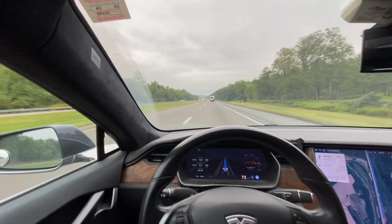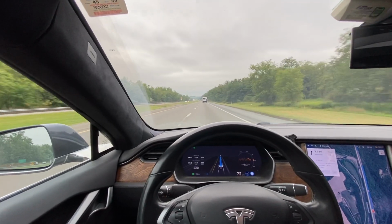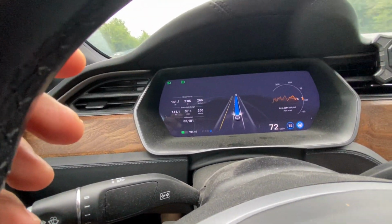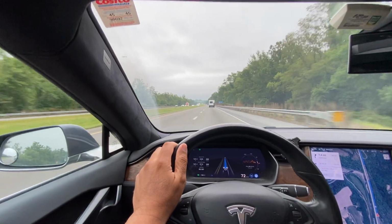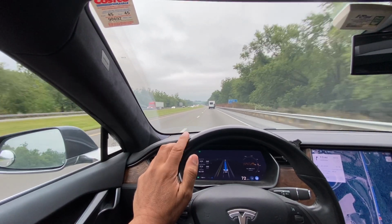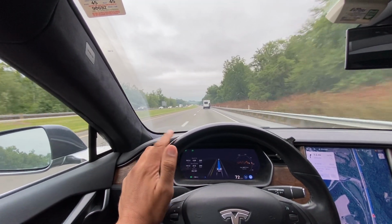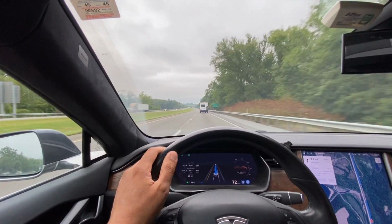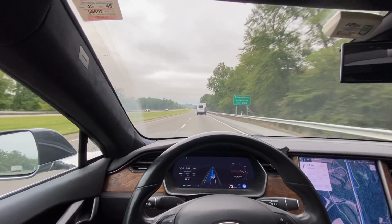We just got our tires replaced on this 2020 Tesla Model S Long Range Plus. We've had it just over 43,000 miles. It's at 83,000 now. We got it June of last year at about 40,000. So we've put 43,000 miles on it in just over 13 months, going on 14 months.